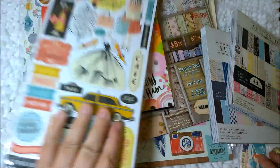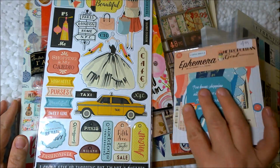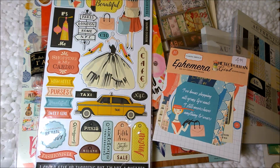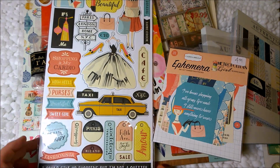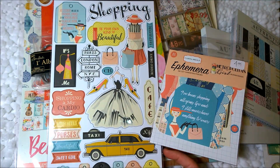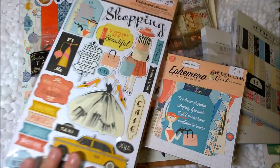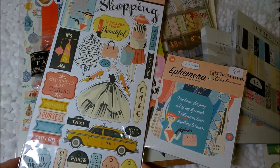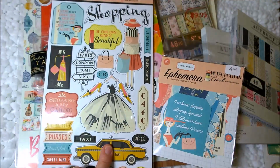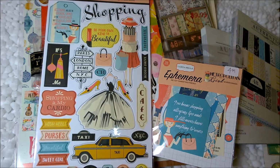I don't know if you saw my haul I did a couple weeks ago from A Cherry on Top, and it was all different kinds of things. It was Metropolitan Girl by Carta Bella. I had Snow Fun from Carta Bella also. And what else did I have in that haul? Oh, it was the Prima Sweet Peppermint. Well, one of the things I wanted to get when I purchased all that stuff were the chipboard accents, and I couldn't find them anywhere. And when I did find them, they would go out of stock or they were extremely expensive. And I found this at EMI, $3.99, and what a deal. So this will go along with my paper and everything that I got from Metropolitan Girl.